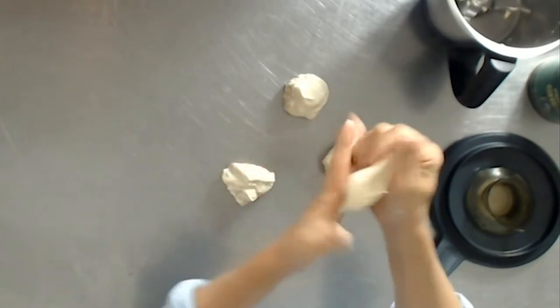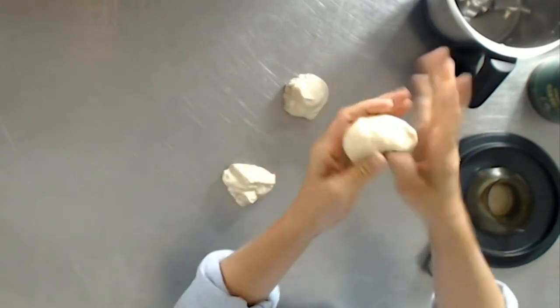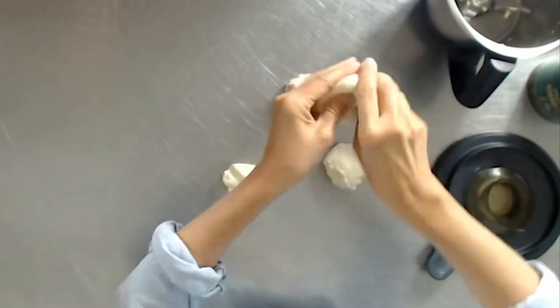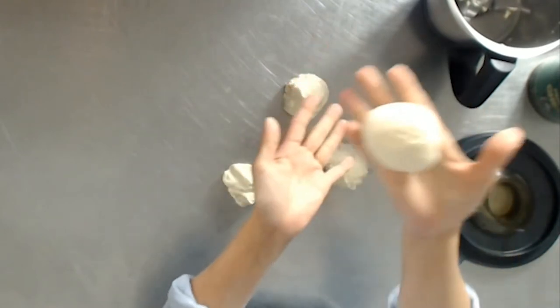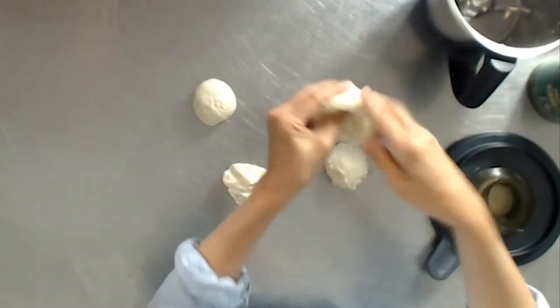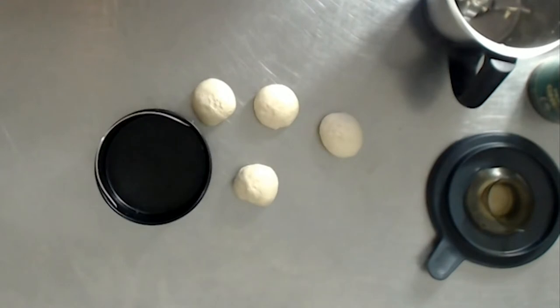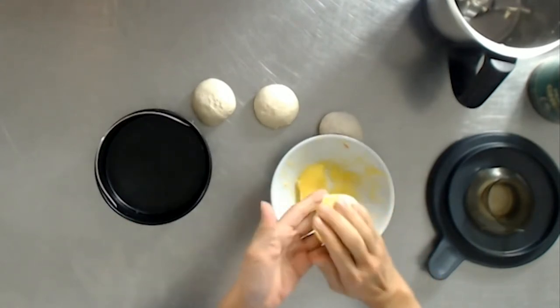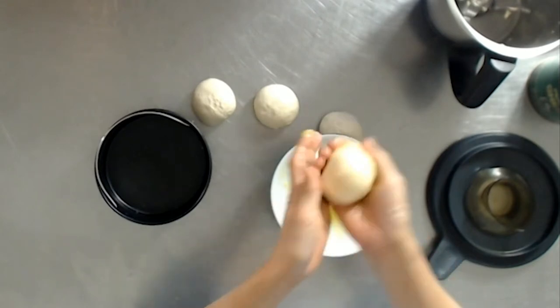And then with each of them, I'm going to just tuck them in, okay? Let's get rid of all the creases. That's what I get here. And do the same with the others. Okay, now I want to grease them. And you can use oil, you can use butter, you can use ghee. I'm using ghee here. Coat it generously.